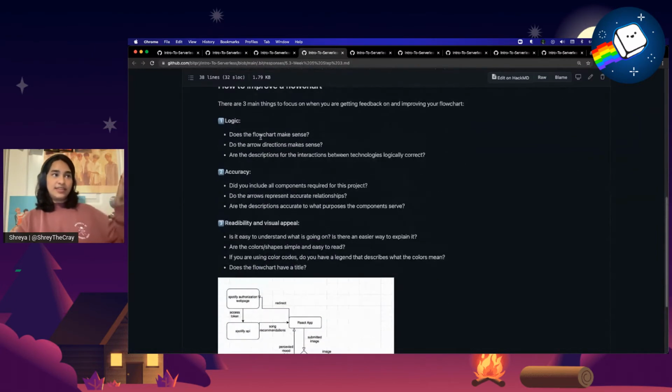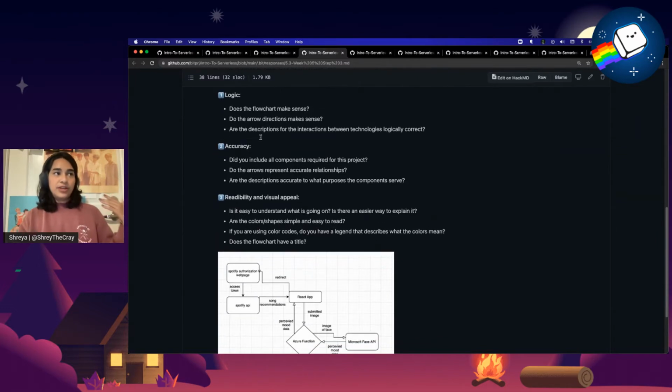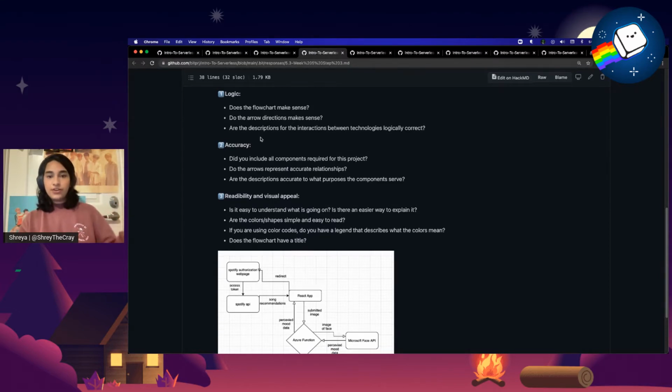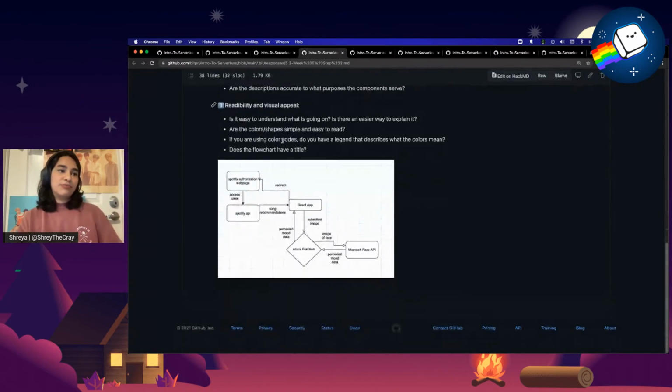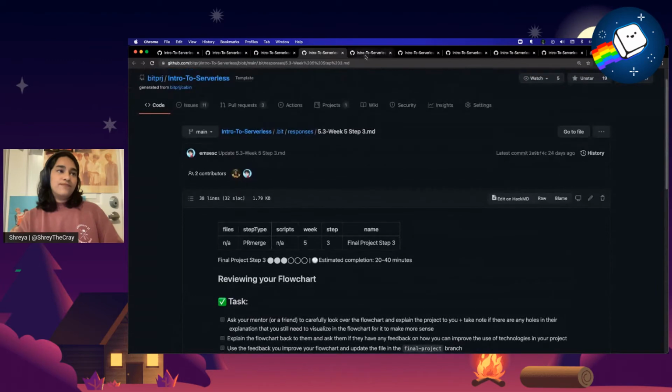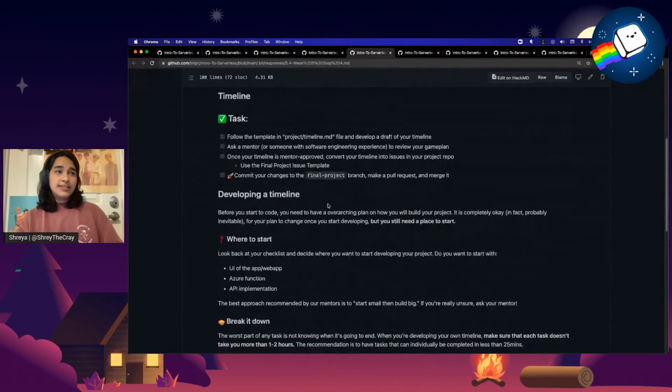And here's some guidelines on what they need to be reviewing. So whenever you are sitting down and talking to them, it would be really good to just pull up the step itself in front of you so that they can ask these questions to themselves, to you, and you can work together on improving that. And then step 4 is the timeline.